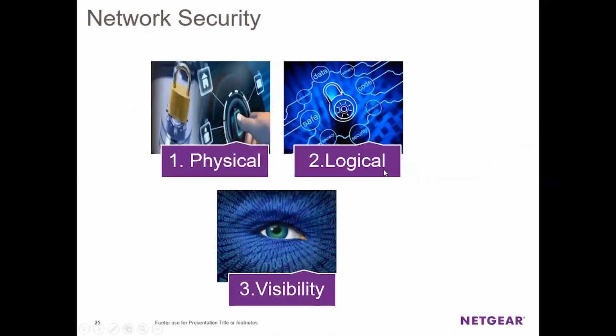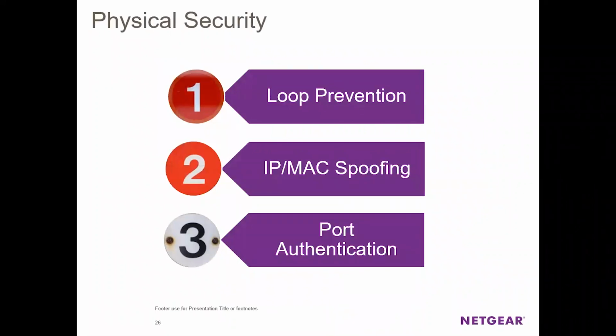So if we move forward, there are three areas that I would like to talk about today regarding network security: physical security, logical security, and visibility. Those are the three points that I would like to highlight about how to secure your network. The first one is physical security. As you can see, this webinar is to introduce you to a lot of different technologies. In the future we are also going to do new webinars to explain each one, so we can talk a little bit more about how to implement and use it.